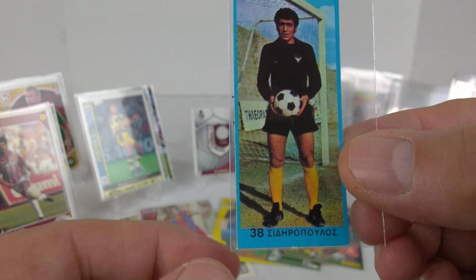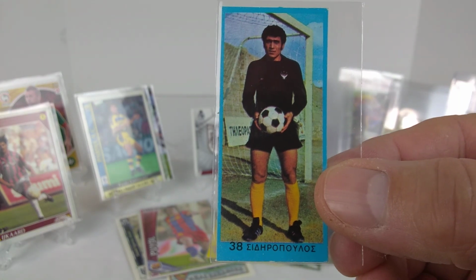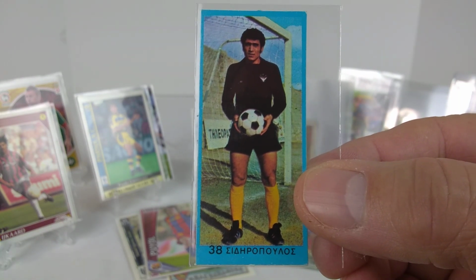From 1974, I've got these. Found these at a card show. It's the only place I've seen them. I'm sure they were meant for an album. I have about 15 or 20.